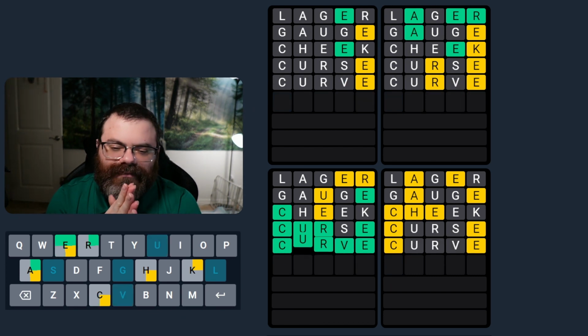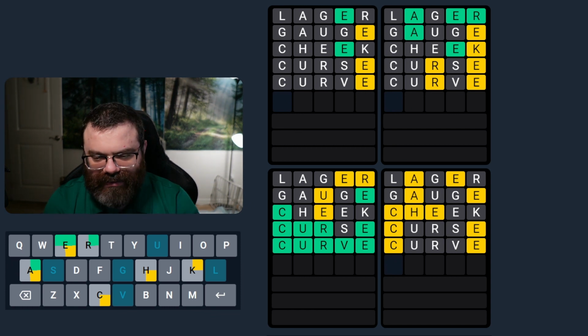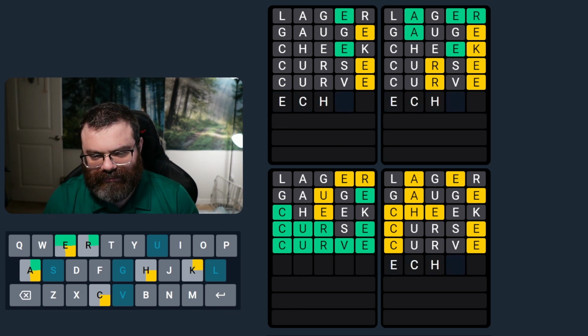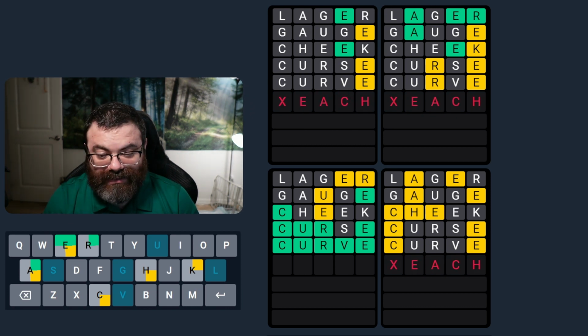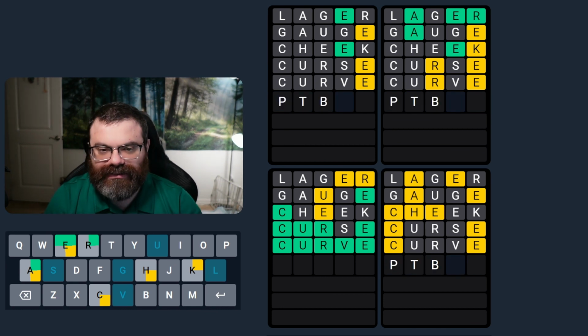Okay. Bottom right has an E very near the beginning. It could start with E. Could also be like something EACH. That makes a lot more sense. Like peach, teach. Is that it? Peach and teach? Beach. Peach, teach, beach.